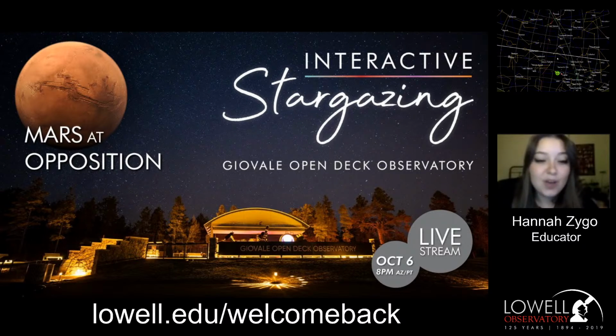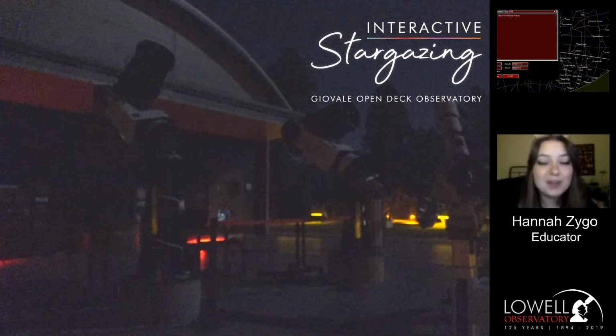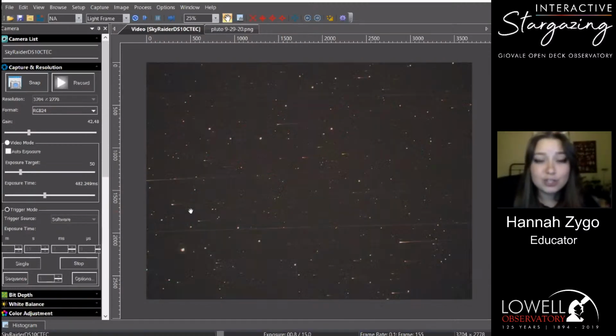With that in mind, let's start off with our first few objects tonight. I plan to talk a little bit about planetary nebulas. Our first planetary nebula that we're going to look at tonight is going to be NGC 6781. A little bit about planetary nebulas so you get a better understanding of these objects: planetary nebulas are these rounder looking objects that are made of gas.